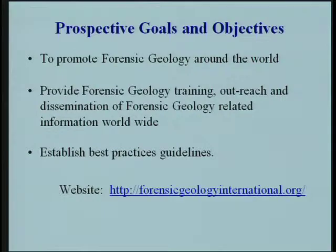The prospective goals and objectives of the IFG are to promote forensic geology around the world, provide forensic geology training, outreach, and dissemination of forensic geology-related information worldwide, and establish best practices and guidelines. And the website is listed at the bottom here. The website was set up by Elise Bergslien from Buffalo.